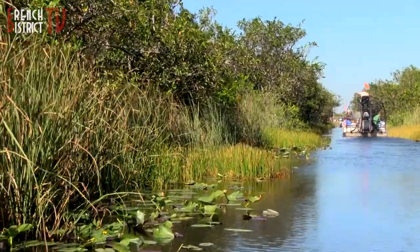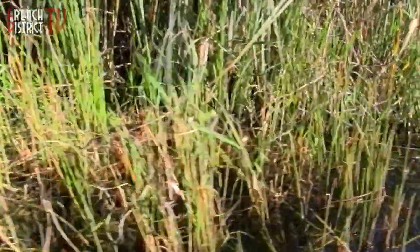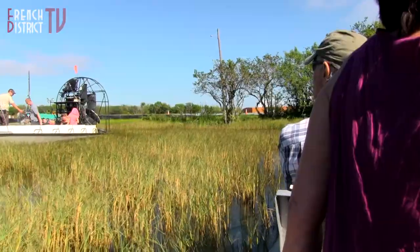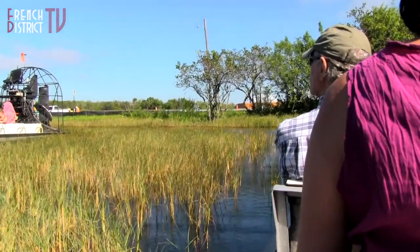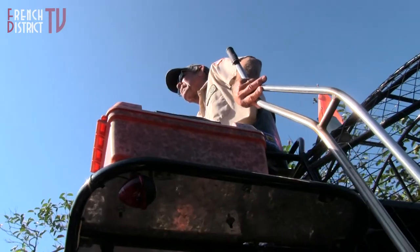Channel. If an alligator happens to swim right up to the edge of the boat, I want everybody to know alligators can jump 2/3 of their body length out of the water at any given time. That's why I sit way up here.